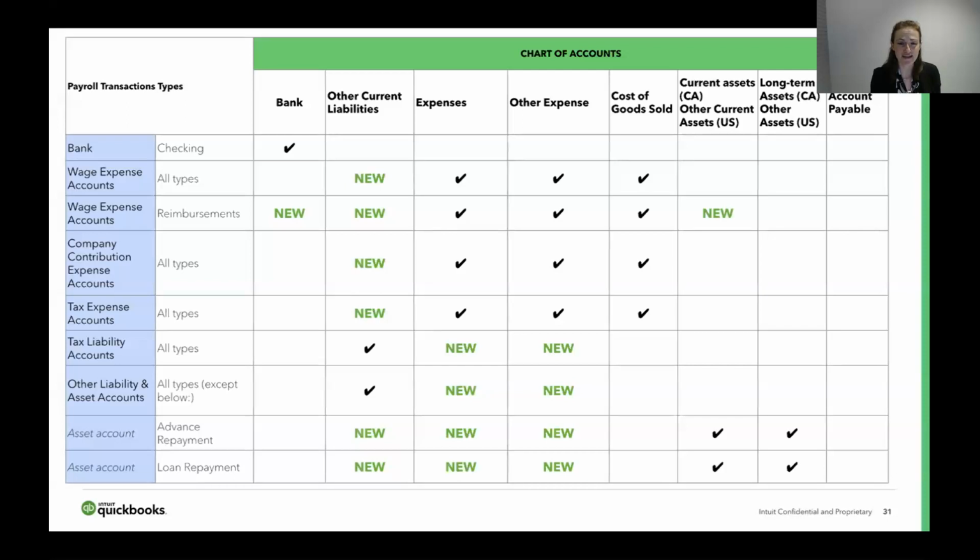Here you can see all the additional mappings we added. We added 16 additional mapping options. For example, you will be able to map pay items such as reimbursements to liability accounts, asset accounts, and even clearing banking account. For liability accounts, such as benefit liabilities, you will be able to map to expense type accounts. And then in addition, for advance and loan repayment, which we know a lot of you use, we also added the option for you to map to liability accounts.